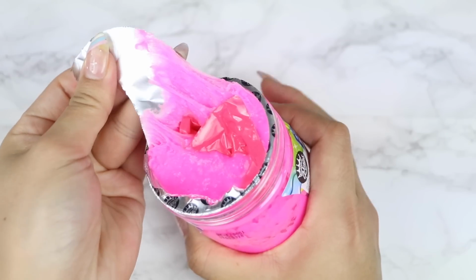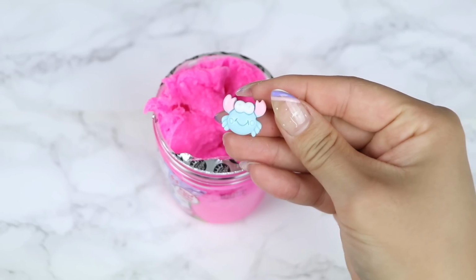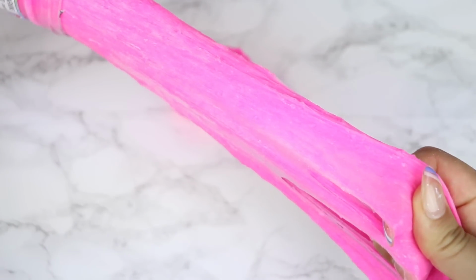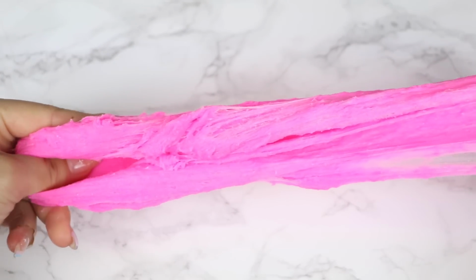I found a brand new fizzle slime. This is a 6.7 ounce container for around $5, and I love how they include a mystery charm, so I got a cute little crab, so adorable. This one is watermelon scented, and you guys know that I'm obsessed with these fizzle slimes from Compound Kings.